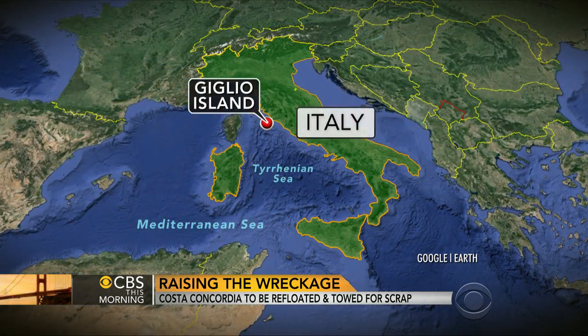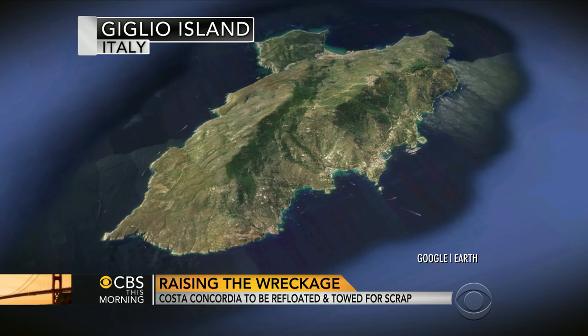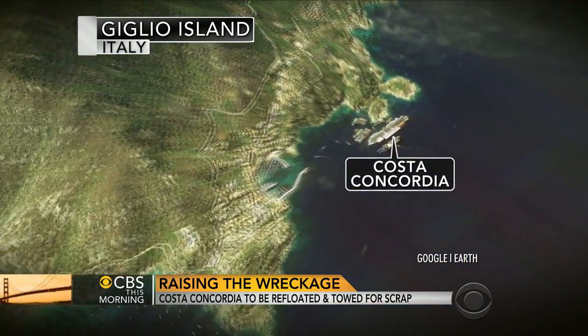Off the coast of Italy this morning, a massive effort to refloat the Costa Concordia is going exactly as planned. That's according to the people in charge. Mark Phillips is in Giglio, Italy, where that cruise ship hit a reef and sank in January 2012. Mark, good morning. Good morning.